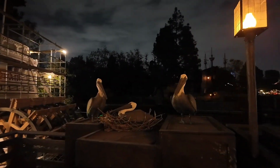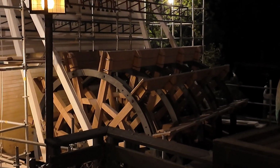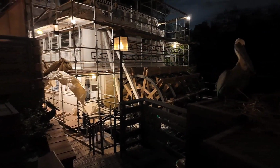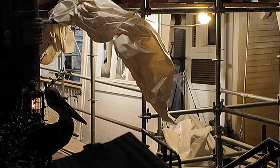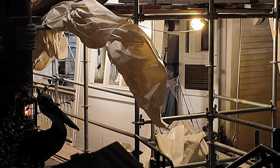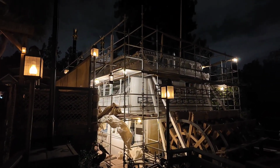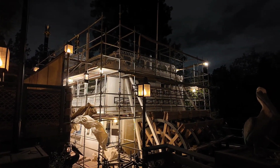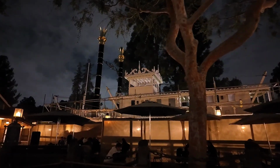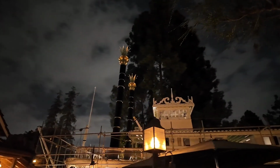Right, just made my way over here to Pelican's Landing. Had to take this thing out of night mode or the low light mode. It's a bunch of pelicans. Check out the new paddle wheel, brand spanking new paddle wheel. See if we can see inside. Zoom in. Can't really see a lot, but you can kind of see down there they're doing a lot of painting. Looking pretty good, and this section about right in here was all rotted out. Now it's been completely redone. Smokestacks look like they've been repainted and regilded with gold. Can't tell if there's windows up there or not.